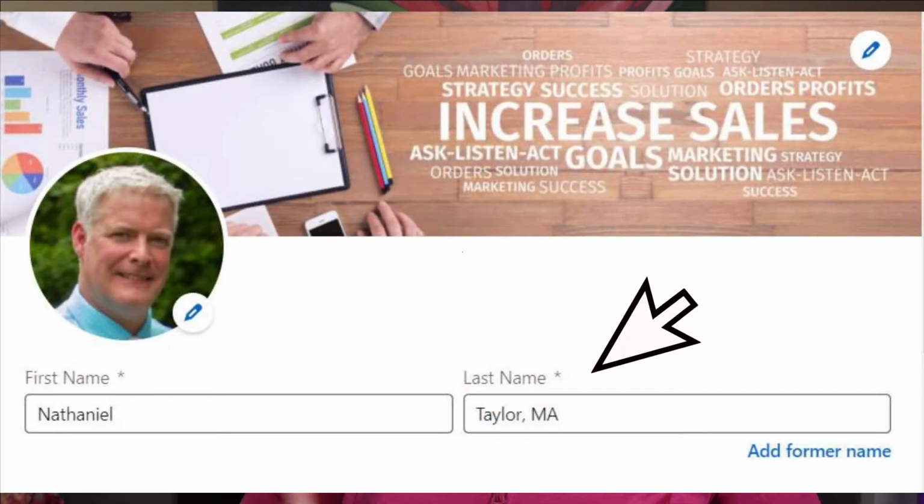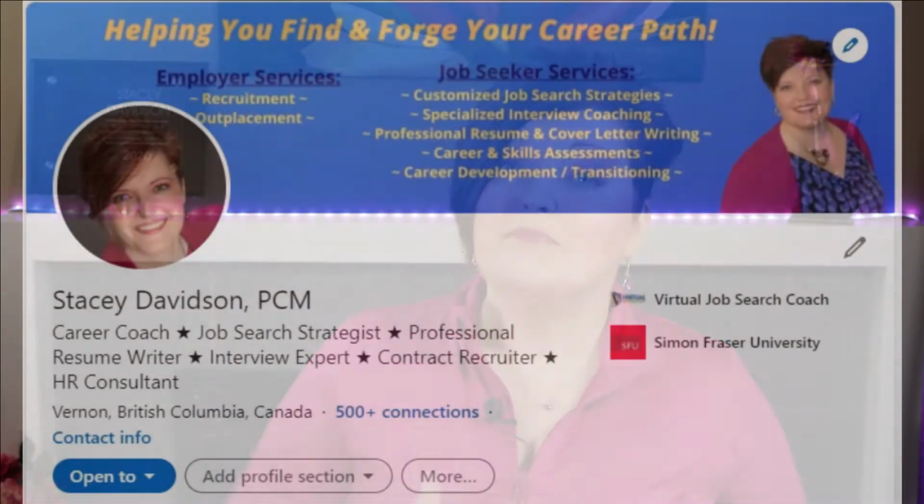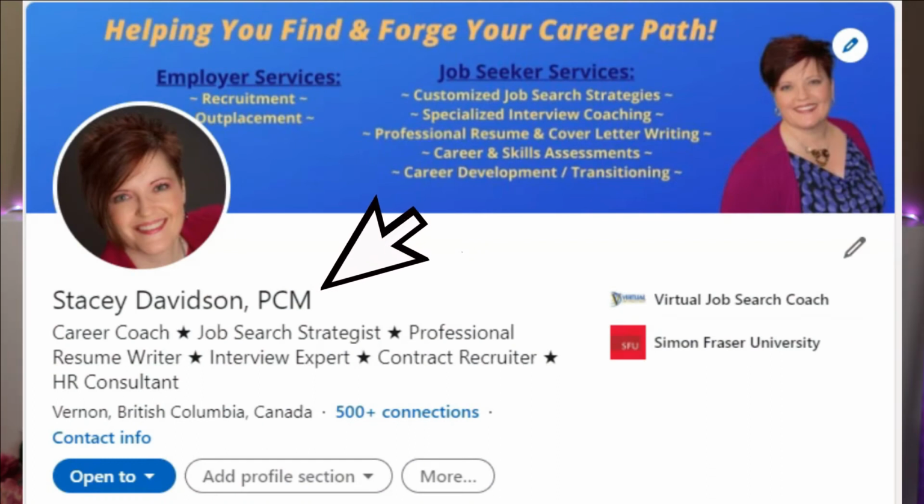If you have a designation or an educational credential, such as a bachelor's, master's, or PhD, you can put your credential in your last name field. For example, in my profile, I'm a certified professional in career management, so I've put my PCM designation following my last name. This way, recruiters, hiring managers, and anyone you connect with can immediately see your most relevant credential. This is particularly helpful for recruiters if they're looking for someone where a master's degree is a requirement for the role, for example. Why not allow them to immediately see that?